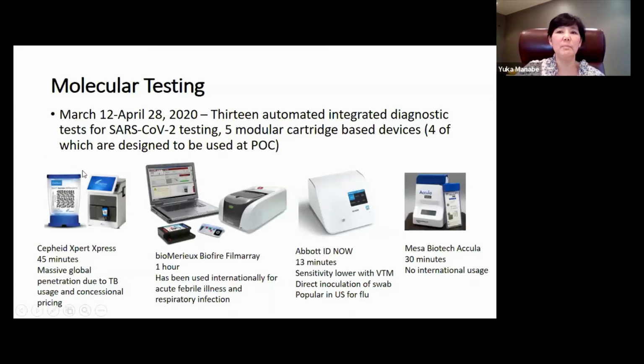So you can see here, for example, the Cepheid machine. This is the BioFire film array, the Abbott ID Now, and the Mesa Biotech Accula. There's one other modular machine, that's the GenMark ePlex. That is a large machine and a relatively small company and is unlikely to play a role in the developing world. So I think the interesting thing about these 4 is that you could imagine that these could be placed maybe in peripheral places, you would obviously need electricity, but potentially these could play a role in places where large machines or problems with centralized hubbing could occur.